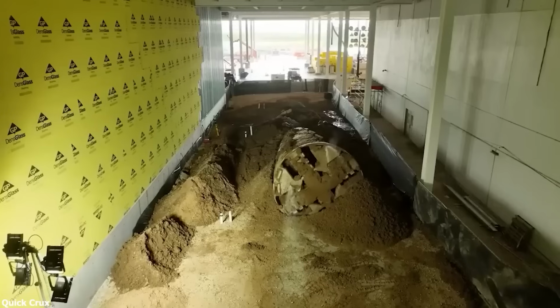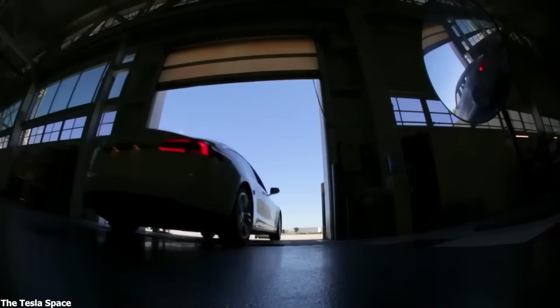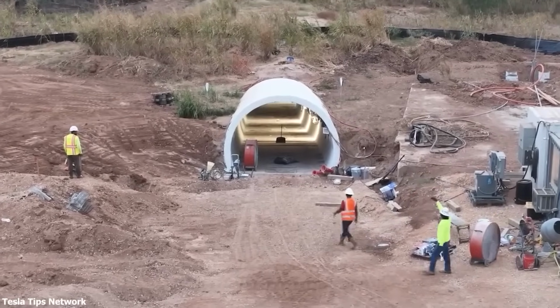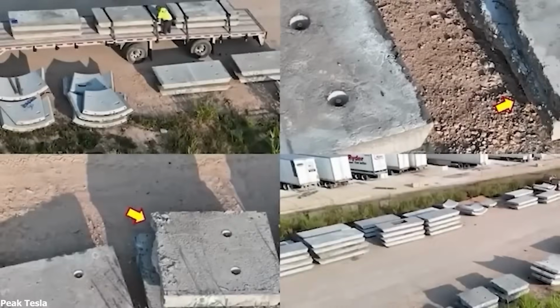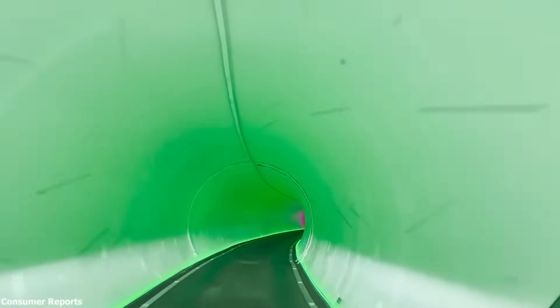Instead of waiting for human drivers, Tesla vehicles could navigate underground systems using AI, dramatically improving speed and efficiency. This would make the Boring Company's projects much more attractive to cities looking to alleviate surface-level congestion. Instead of building traditional subways, urban planners could opt for cost-effective, AI-powered tunnels that transport people and goods seamlessly underground.